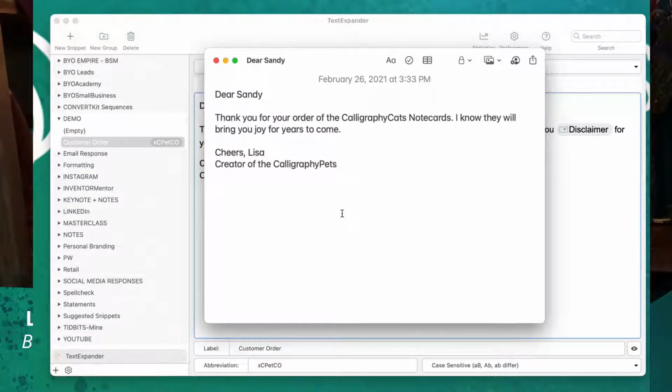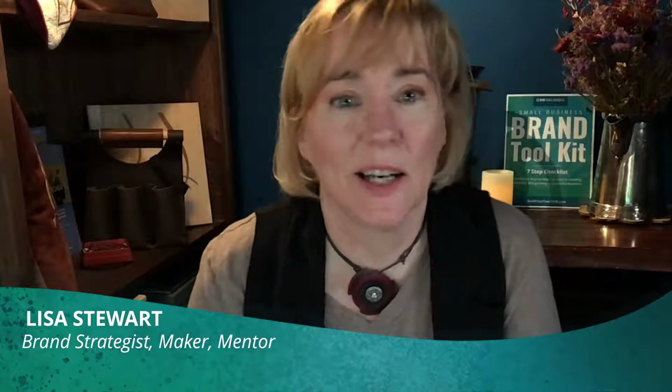Isn't that cool? I absolutely love it. What do you guys think? Yeah, I absolutely love this tool. You can also insert delimiters. Oh my goodness. Delimiters, fields, sections, tabs, non-breaking spaces. You can nest your snippets. It is so cool.